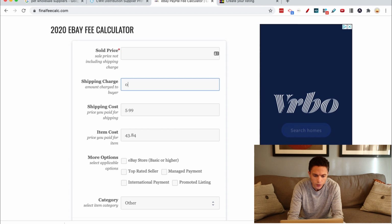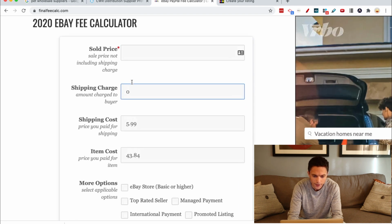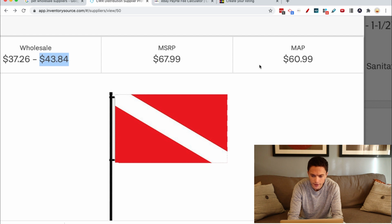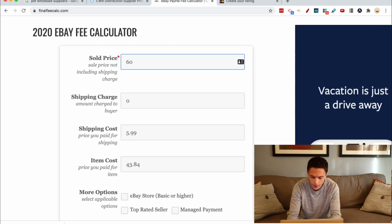Shipping charge, I always do free shipping on all my items. So this is the amount charged to the buyer, that's 0. And then the sold price is $60.99. That's how much we're selling it for on eBay. And in this case, it's the MAP, $60.99.